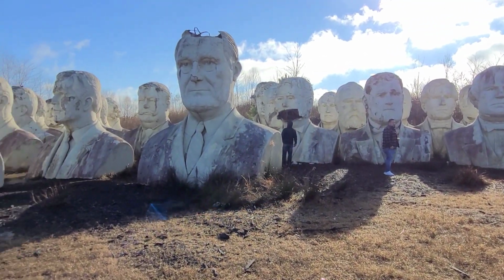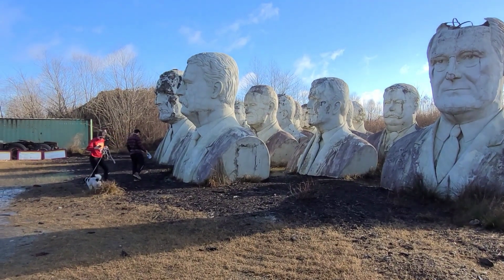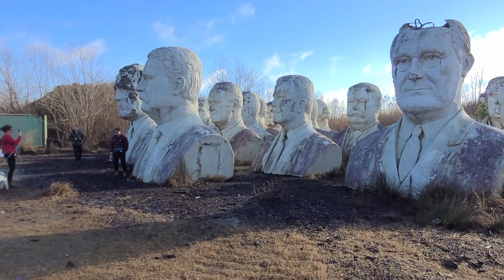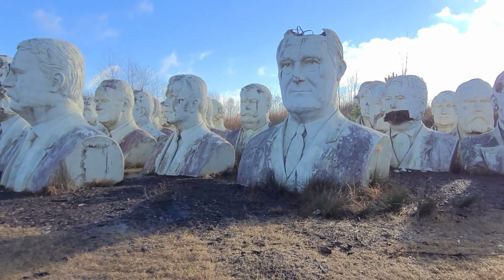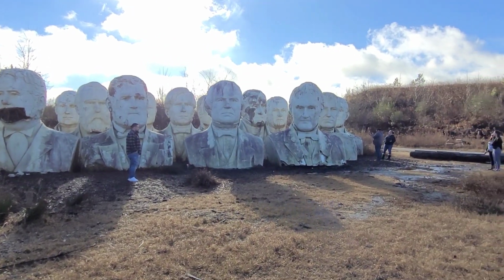We're getting a good look at the sculptures now. So yeah, this is like the president ruins, the ruins of the presidents. And it's different. I mean, if it was just at night, this would be creepy. I'll tell you that right now.